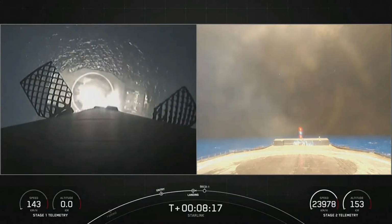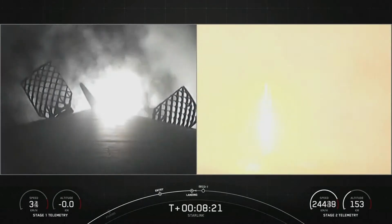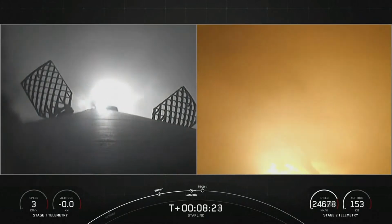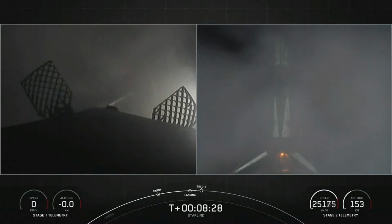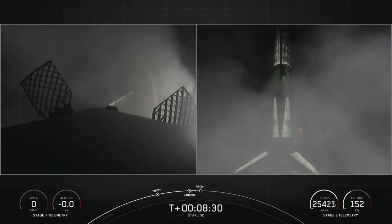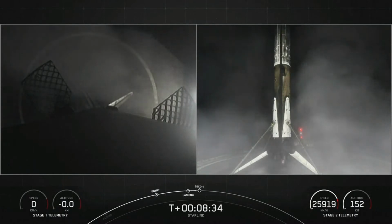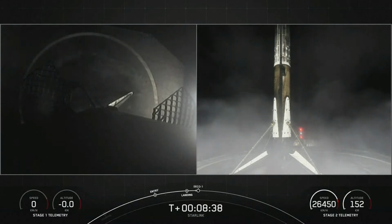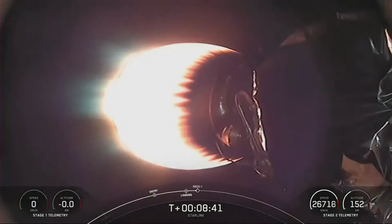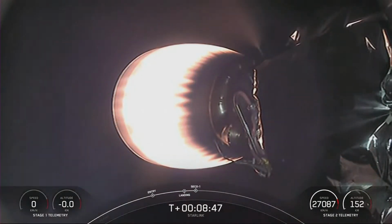Stage 1 landing leg deploy. Stage 1 landing confirmed. This Falcon 9 first stage has now successfully launched and landed for the 5th time. And now we're coming up on second engine cutoff. And VAC shutdown.